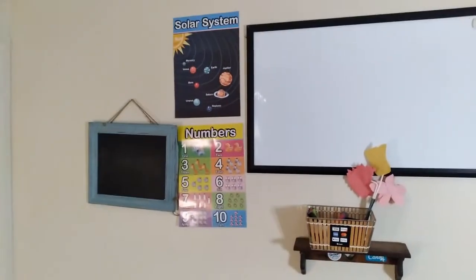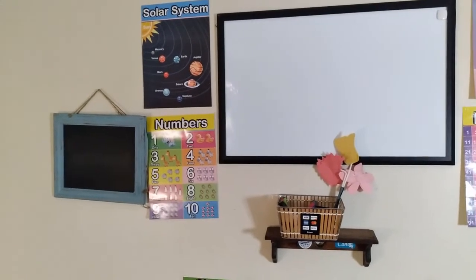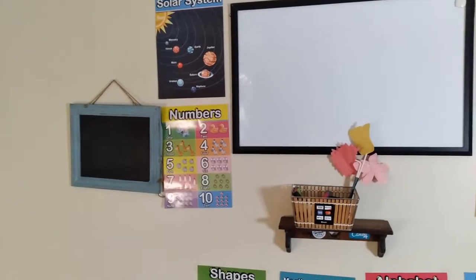And I use this dry erase board when I'm teaching her math, and if I'm teaching them phonics, language arts, things like that, it just makes it easier. The table is right down here.